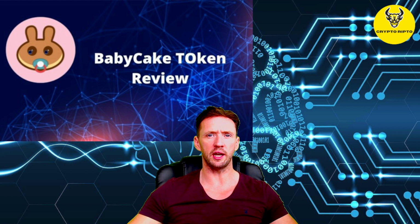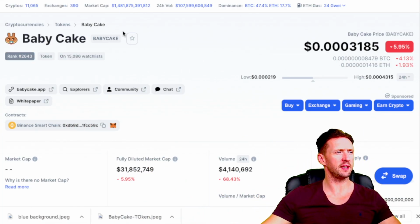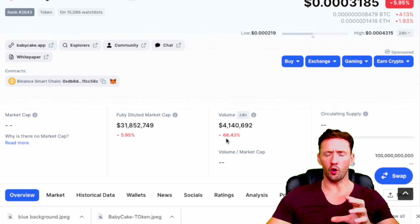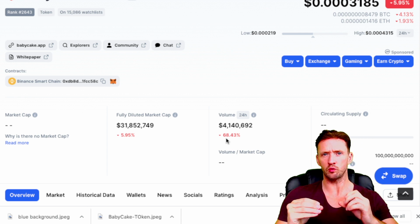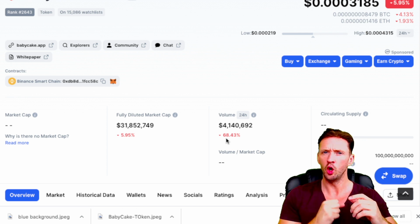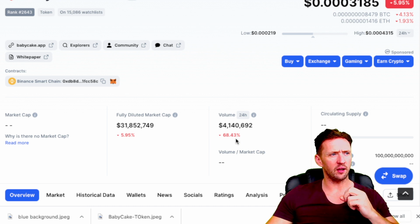So let's jump straight into CoinMarketCap now. Boom, straight into CoinMarketCap. And as we can see, BabyCake has taken a little bit of a dip in the last 24 hours. Now, the reason I'm not worried about this dip is because, like I said, we want to see where the bottom of this token is. We don't want to be buying on pumps. We want to be buying on dumps, because when the market is fearful of the token, we should be buying it off the weak hands. So it has had a bit of a drop down, but it still had a lot of volume.